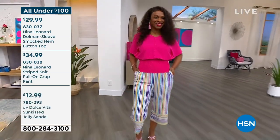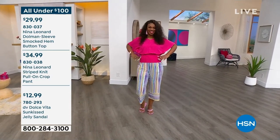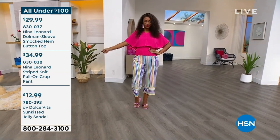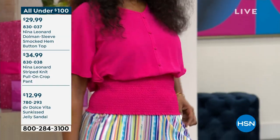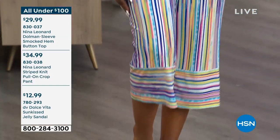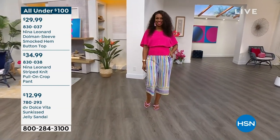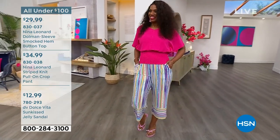I want to show you Ingrid's look. Fall on a budget, you are, Ingrid, in that beautiful top that we just highlighted from Nina Leonard, paired back with the striped knit pull-on crop pant. Both these fabrications, by the way, very breathable and lightweight. This is what you want against your skin when it's so warm outside. And then her feet are sun-kissed with the DV Dulce Vita Jelly Sandal. $12.99 for that sandal. It comes in a lot of fun colors too. That's like the lowest price you've done. Major savings on that one.